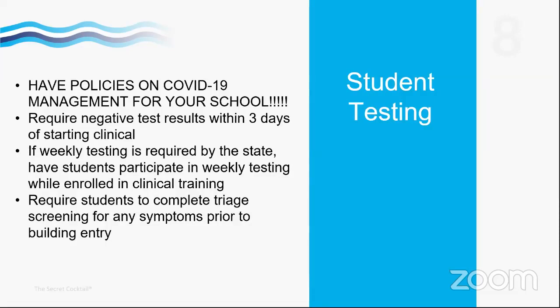The last piece would be to require the students to complete a triage screening form to make sure that they're checking for any symptoms and especially to check to see if they have any temps prior to building entry.